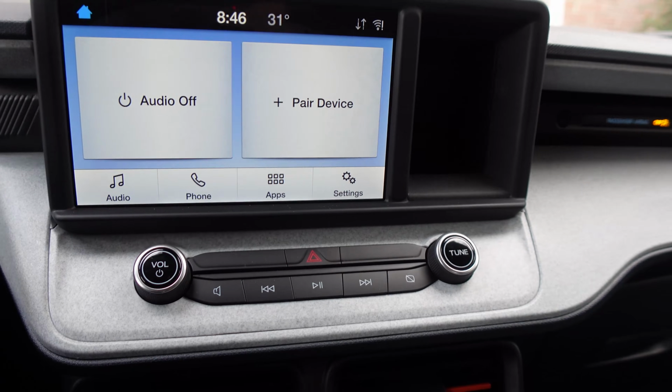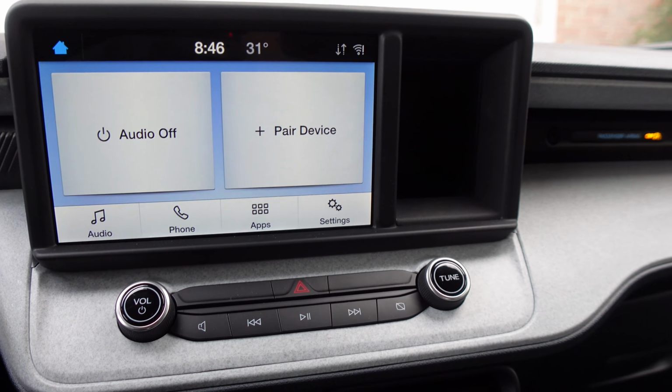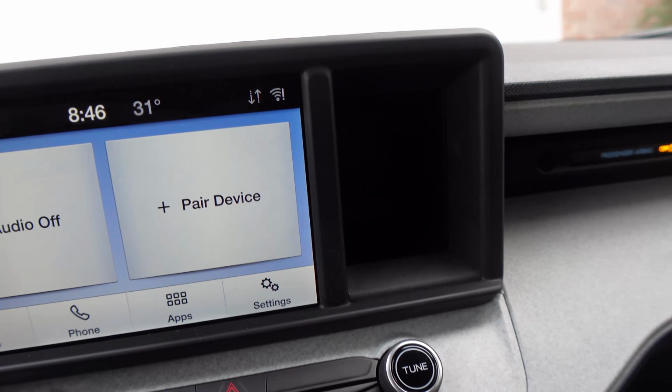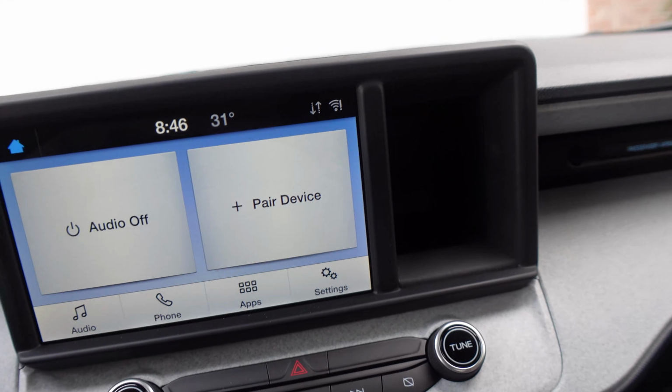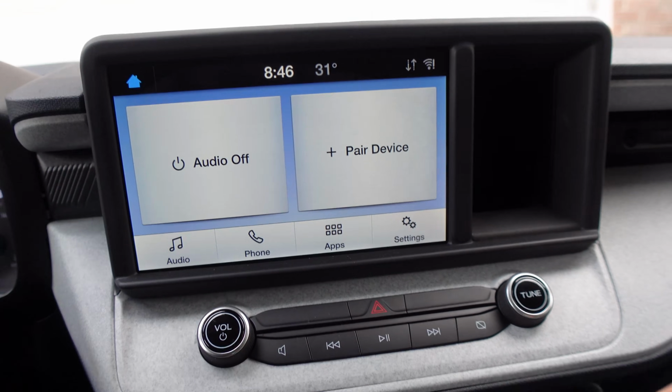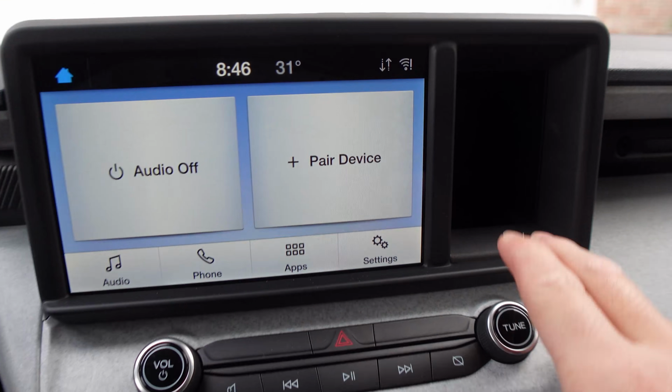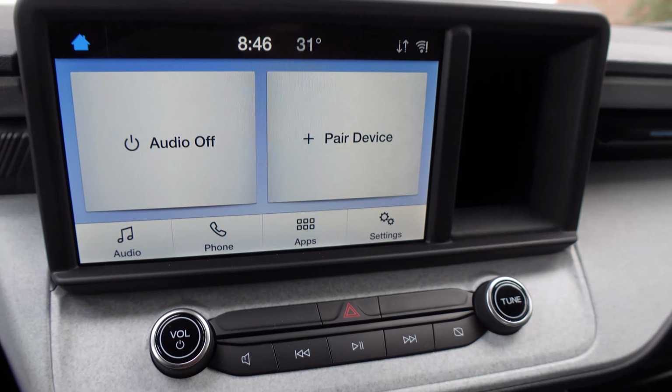And then again, we have Apple CarPlay and Android Auto. I do have to plug in, but this is weird because this little opening, you really can't put anything in there because, like, what if it just flies out? It almost seems like they were going to make a bigger screen and then decided to put a smaller one and just had the space planned out. This opening is a little bit strange to me.